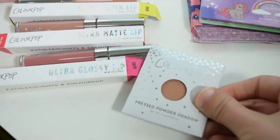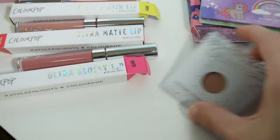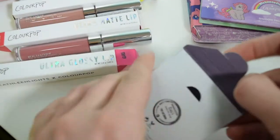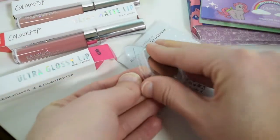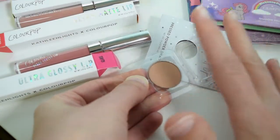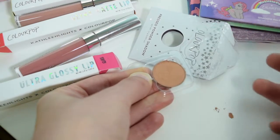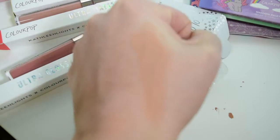And then this pressed shadow, I wanted a single neutral color to put in my Z palette, because if you saw it last week, it's just a lot of random colors. So this is Colorpop's, and it is in Wake Up Call, and it is a matte brown color, and these pans are only $4, or you could get the palette, or the compact for an additional $1. A little chalky, as you can see. Oh my god. Okay, but that is the color, a very pretty transition color. So let me clean that up, and I will put this in my Z palette.